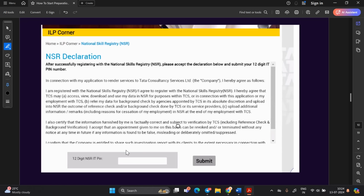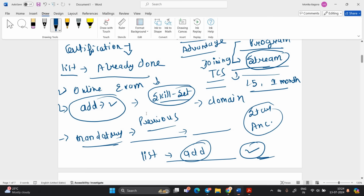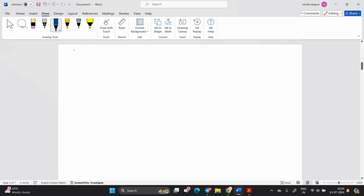Let's discuss the next thing, which is related to the NSR declaration. What do you mean by NSR declaration? National Skill Registry. I hereby agree that TCS may access, view, download and use my data in NSR for the purpose of, or in connection with, employment with TCS. National Skill Registry is very important for all IT companies. It is an NSR IT pin. Okay, you have to generate that, and it is with the government services.